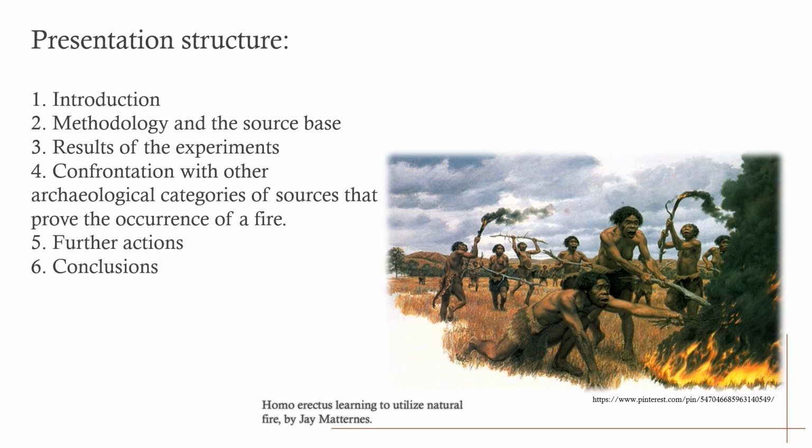However, there are situations in which the characteristic fire layers are not able to survive to our times. In such a case, a certain way to detect the presence of fire may be the analysis of frequently occurring categories of artifacts, which were also affected by high temperatures.